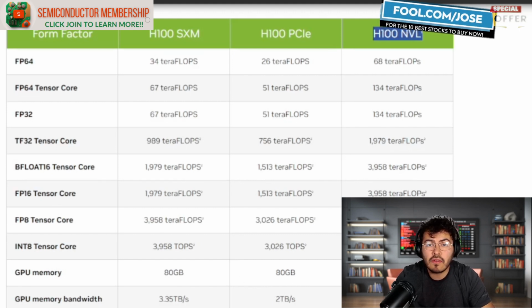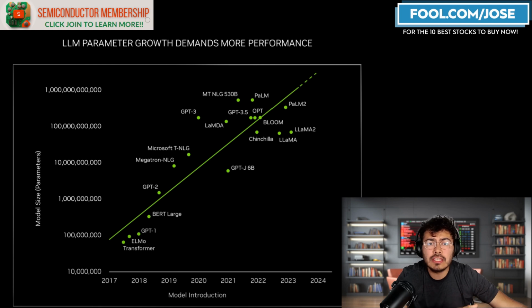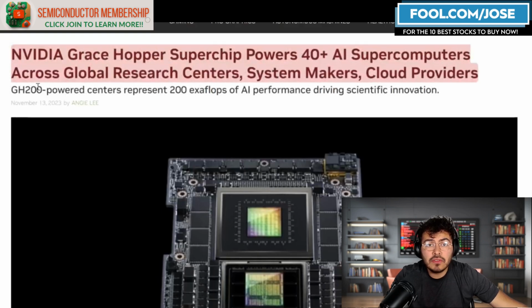And while we can see the overall vast improvements in large language models with very, very high multi-billion parameters, as we've seen before, large language models continue to get bigger and bigger and bigger. So there's definitely a market for something like this. Now, the second bit of news that they talk about was their Grace Hopper super chip.